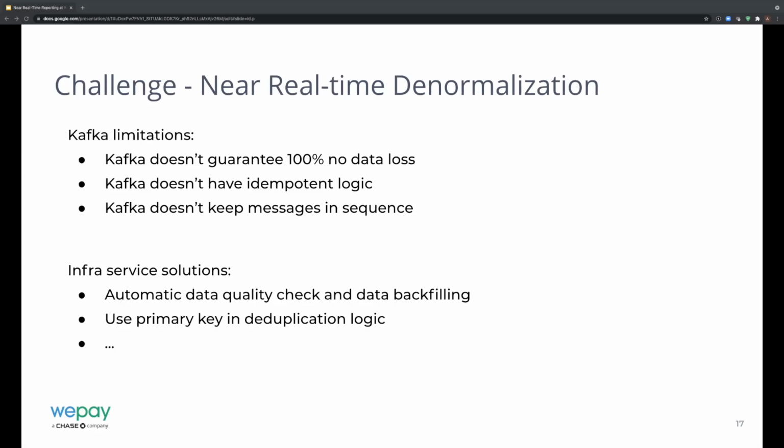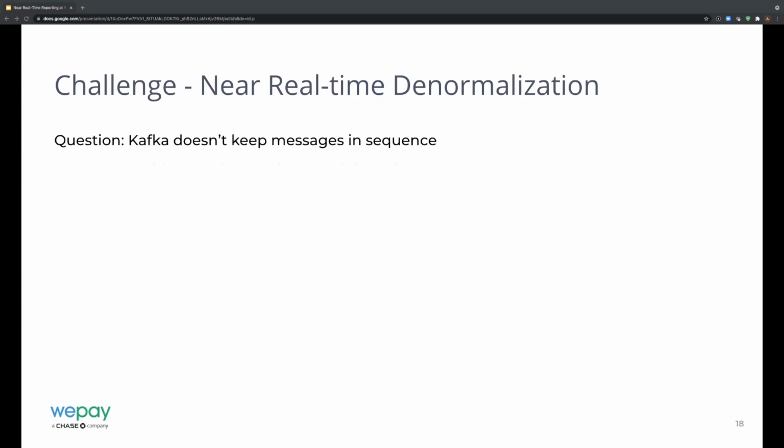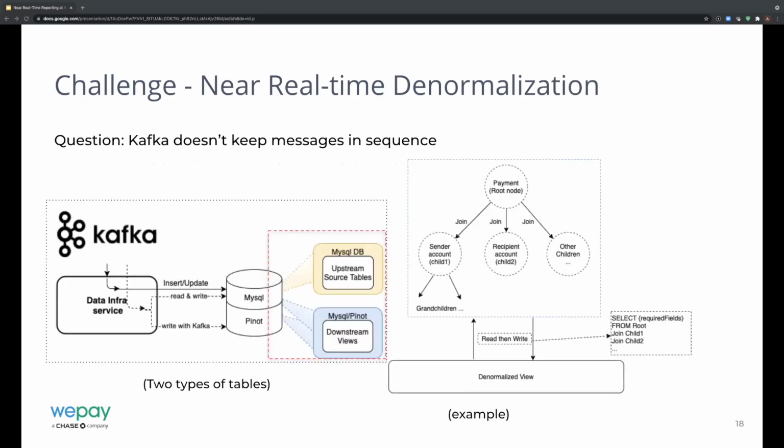So for the first question, the answer is pretty straightforward. In our system, the problem is handled by automatic data quality check. Once a data loss event is detected, we run the data backfilling immediately. So for the second question, it's also general. In our system, we keep the primary key for each table for the deduplication logic. After that, we can guarantee there is no duplicate data in our DB. But for the third question, this is a little bit complicated.